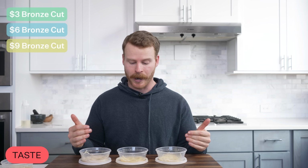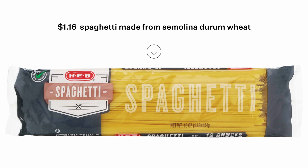So texturally, there are some differences. We're going to talk about that shortly. But from a pure taste perspective, when I'm plugging my nose, there is no significant difference. Now, the question you may be wondering is, does that change when you go all the way to the low end with a $1 spaghetti? So let's try it.